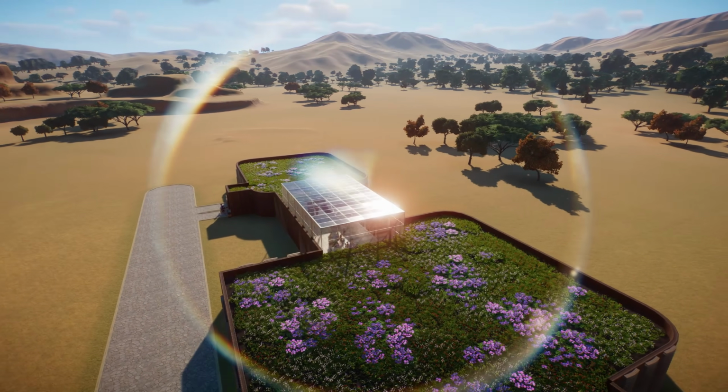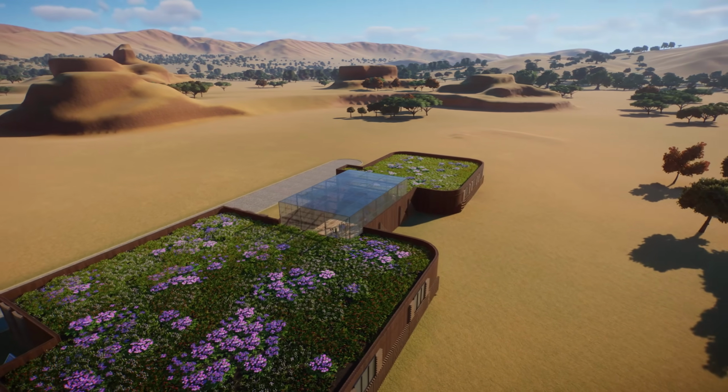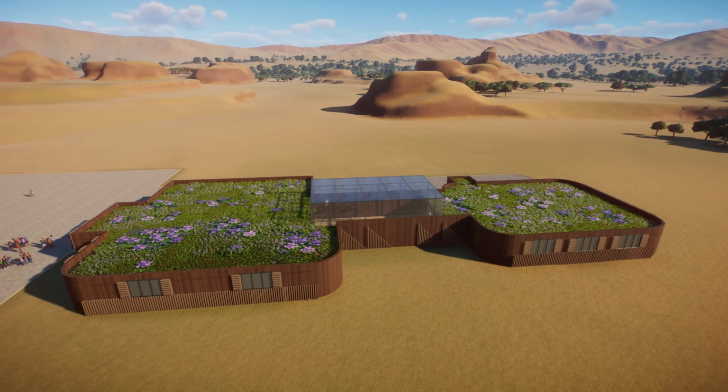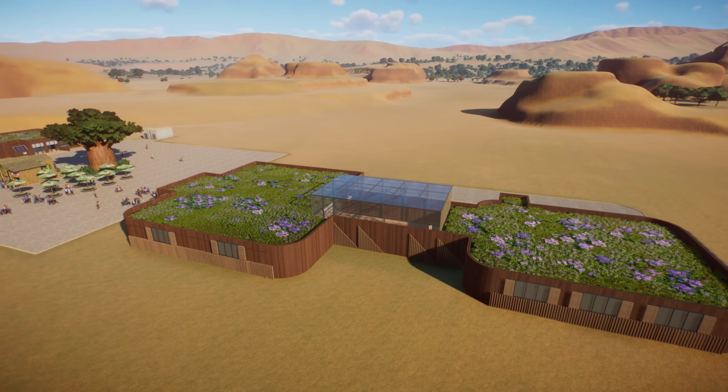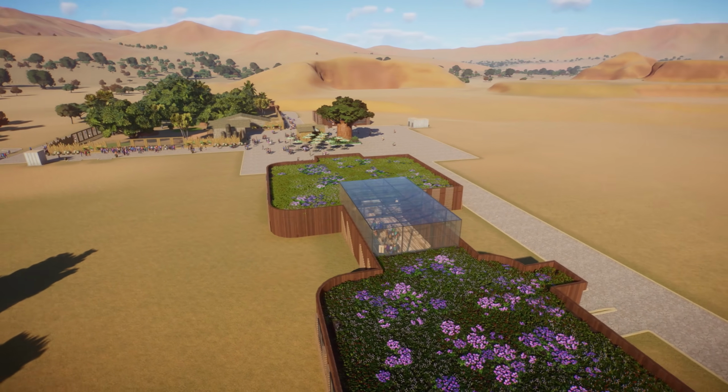Okay, the building is finally complete. We've got our critters house, as you guys suggested in the comments. I love the suggestion for a critter house instead of a reptile house, because they're not all reptiles in there, so it's definitely a good idea. And critter was the cutest suggestion, so that's what we've gone with.